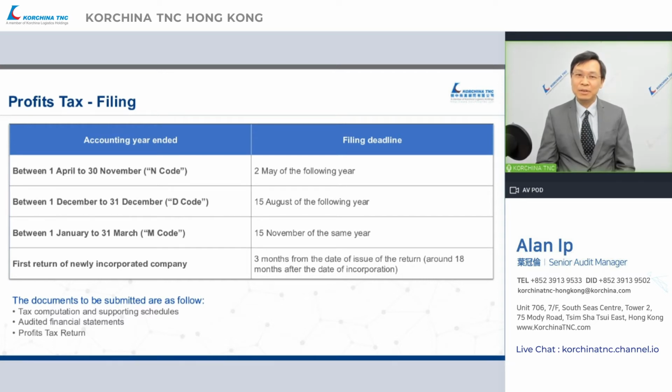In order to complete the tax filing, the company should submit its tax computation report, audited financial statements, and profits tax return.